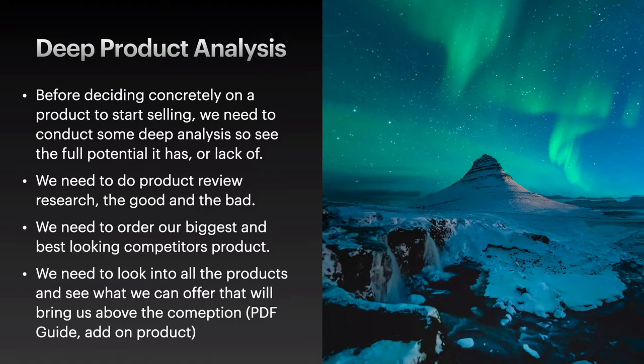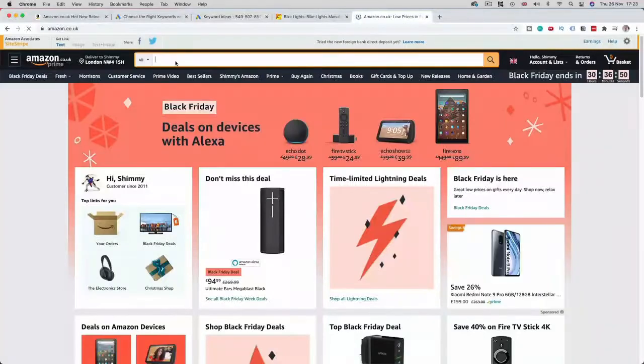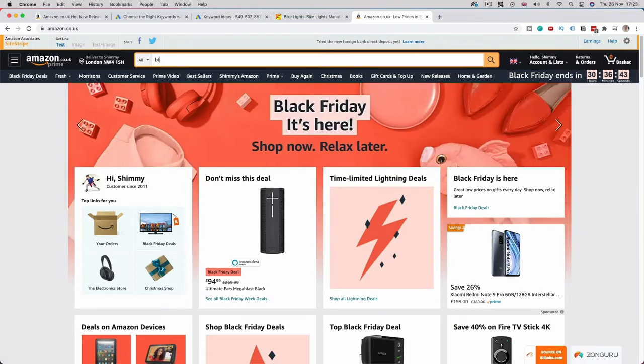We need to order our biggest and best looking competitors' products so we can really see it in the flesh. And we need to look into all the products and see what we can offer that will bring us above the competition. So a PDF guide or maybe some form of add-on product. Well, now it's time to do that deep diving analysis, I like to call it. So what we want to do is let's put in bike light, okay?